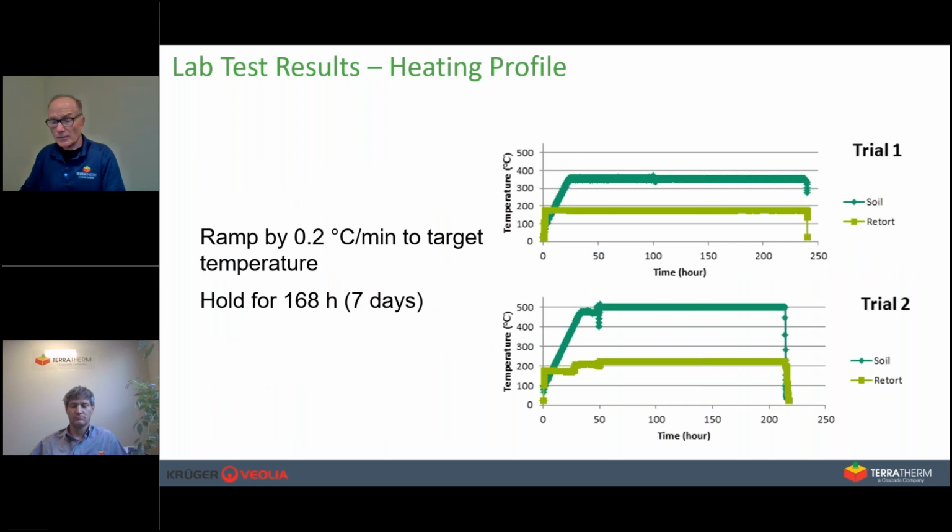So this gives you an idea of the ramping up of the temperature for a couple of the runs here. You can see the dark green is the temperature of the soil. So we got it up to 350 C and held it there for one, and then for the other one up to 500 C. The light green line is just the heat trace on the vapor tube leaving the system, and we heat up to these target temperatures and hold them for 7 days.